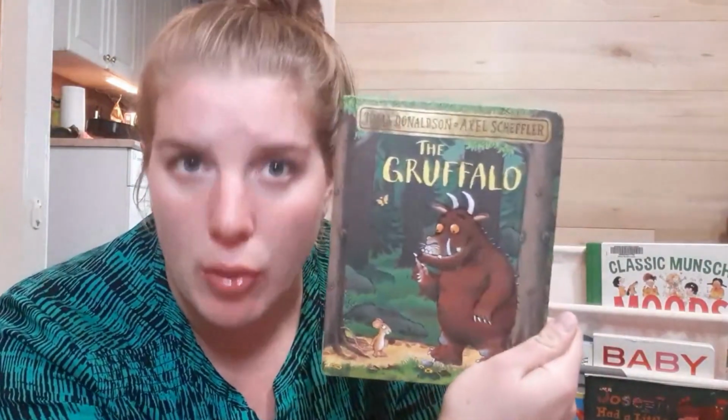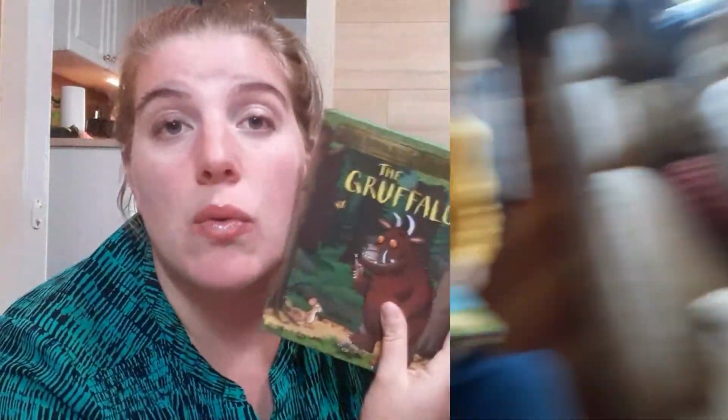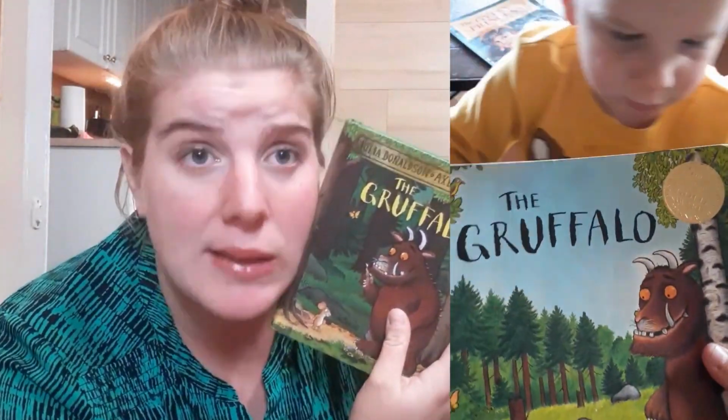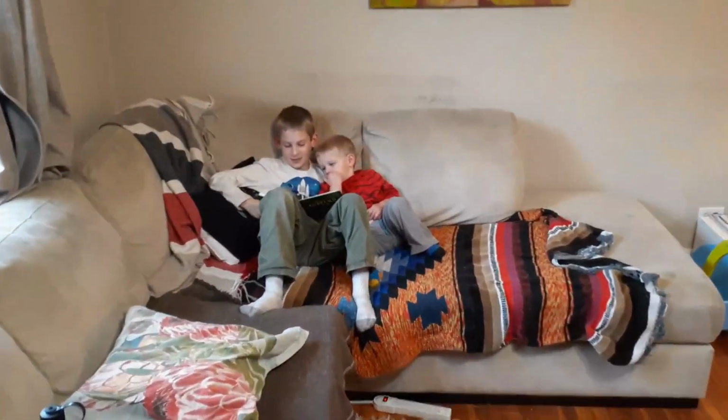So number one, numero uno, the Gruffalo. This kid will read the Gruffalo. He'll take the Gruffalo to me and I'll read it to him. And then he'll take it to his papa and papa will read it to him and sometimes translate it in French to him. And then he'll take it to Asher and Asher will read it to him.